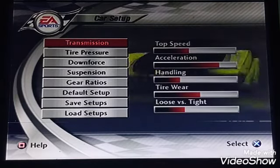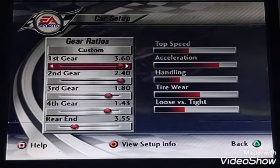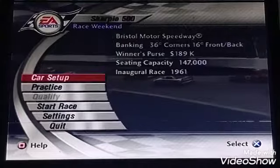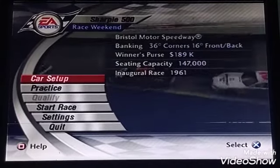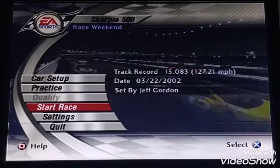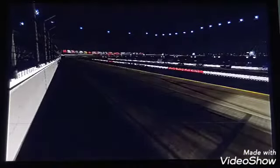Where's my setup now? We're lowering 4th gear down to about 140. That's what I have for this race according to my sheet, my good old sheet with all the setups. So anyways, on to Bristol.